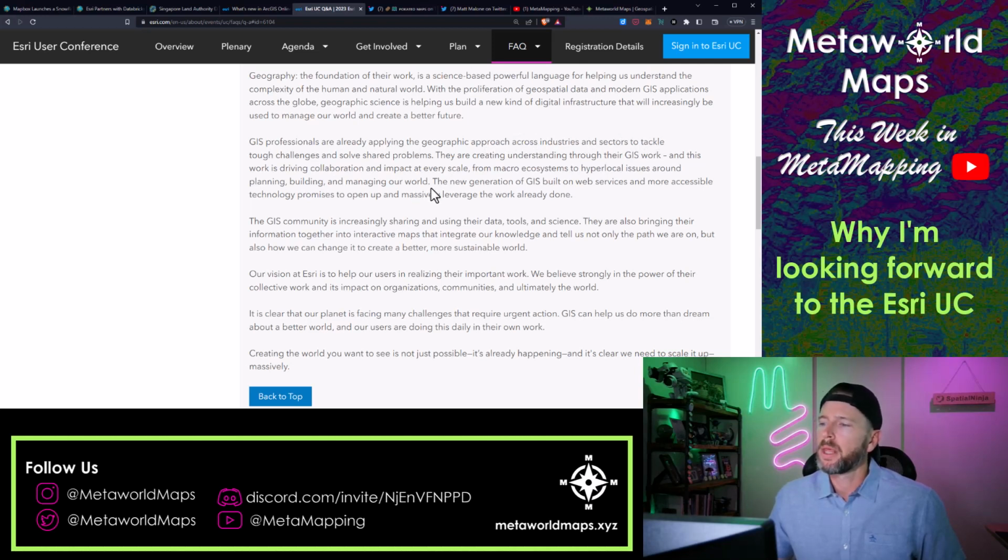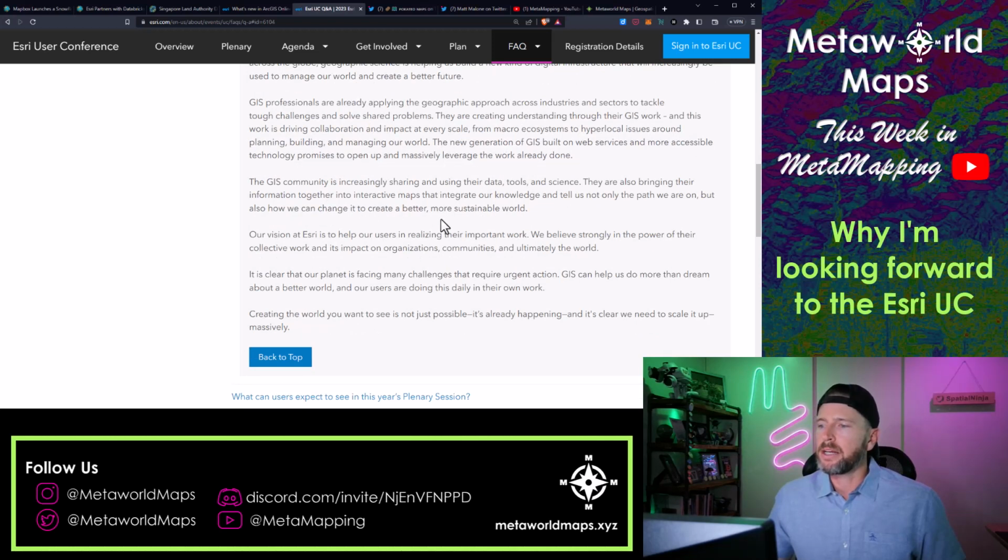GIS professionals are already applying the geographic approach across industries and sectors to tackle tough challenges and solve shared problems. They are creating understanding through their GIS work, and it's this work that is driving collaboration and impact at every scale, from macro ecosystems to hyper-local issues around planning, building, and managing our world. The new generation of GIS built on web services and more accessible technology promises to open up and massively leverage the work already done. The GIS community is increasingly sharing and using their data, tools, and science. They are also bringing their information together into interactive maps that integrate our knowledge and tell us not only the path we are on, but how we can change it to create a better, more sustainable world.